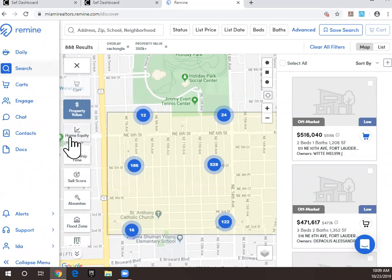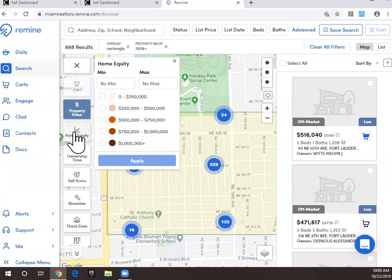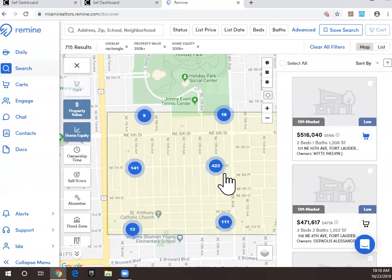Then I can come back, and the next option to the left side is your home equity. So now I'm telling the system, great, I'm looking in this area at only the properties valued at this much, but now I want properties that have a home equity of more than $200,000. You put the limit as to how much you want. As a minimum, just for today as an example, we'll put 200,000. So now I'm only looking at everything that has $200,000 of equity or more. Now I click apply. You'll notice that little by little, that number will be going down.